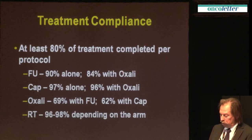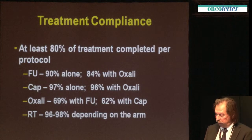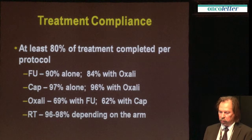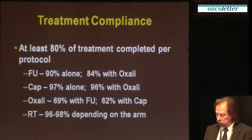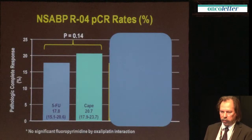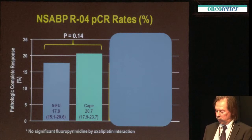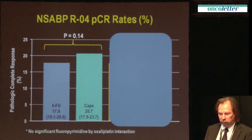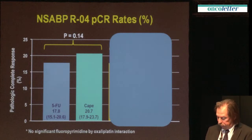The dose application has been good in all arms. The oxaliplatin dose was a little bit less with capecitabine, indicating that there is more toxicity of oxaliplatin with capecitabine together. Radiation dose was more or less full dose, and 80% of the treatment was given. This is the part of the result for the capecitabine versus 5-FU. There's no significant difference. Capecitabine 20.7% pathological CR rate, and 5-FU 17.8%, so it's identical.